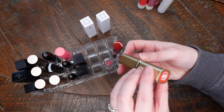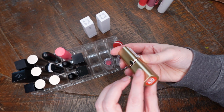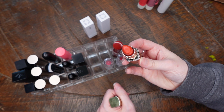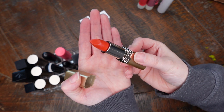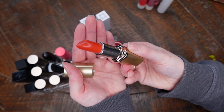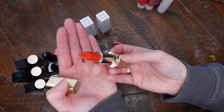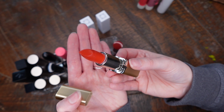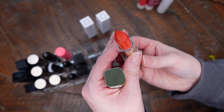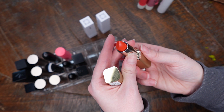All right, next we have from, is this L'Oreal Paris? Yes, L'Oreal Paris. This is in Volcanic 410. And this one, look at that beautiful, beautiful color. And I have made decent progress on that one, I feel like. Yeah, that one still has the weird perfumed scent. For some reason, this particular line from them was very scented, and I don't understand why, but it still smells just like the scent. It still looks fine. So I'm gonna go ahead and keep that for another year, I guess.